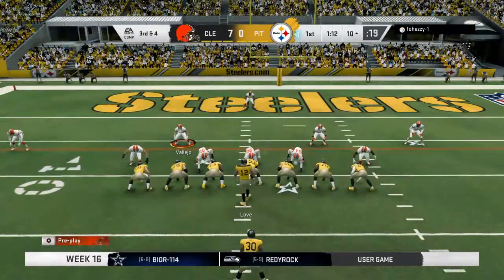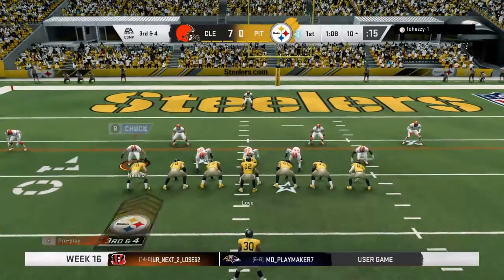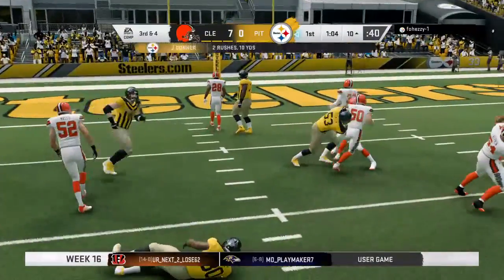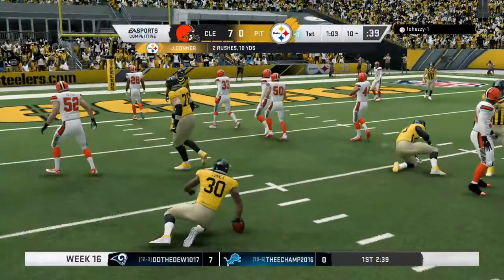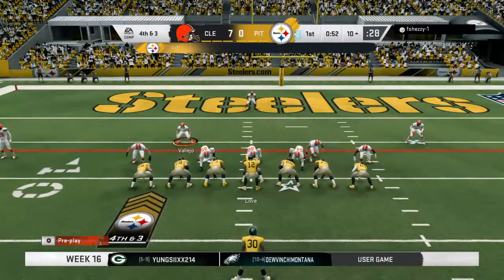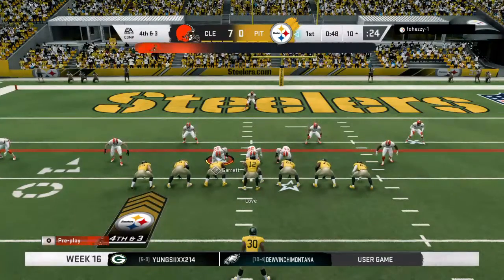Set, 8, read. Man, I got you. On 3rd down, it's Conner. And he'll get this one down to about the 10-yard line. Just a yard on the run there, and that's going to bring us to a 4th down. A gain of only a yard. It's 4th down.